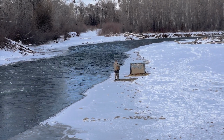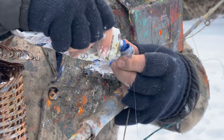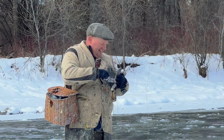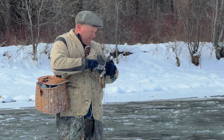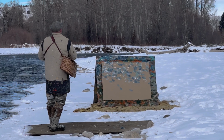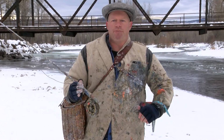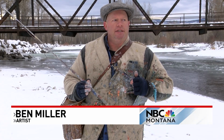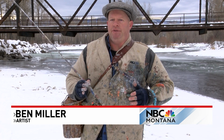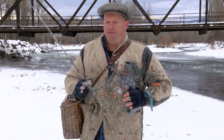Painting with a purpose, Miller's art helps to raise awareness of the challenges that endangered rivers like the Gallatin face by documenting the changes that occur in an objective manner. I don't know a better way to have it explained as through art. How it's painted and the time and the place. There was no refuting those facts.